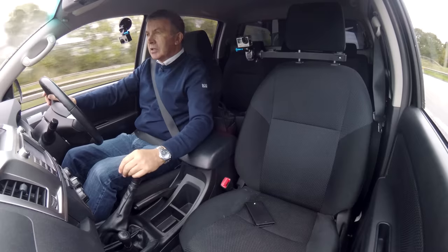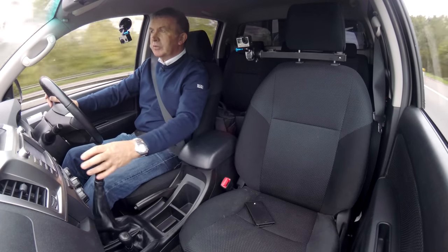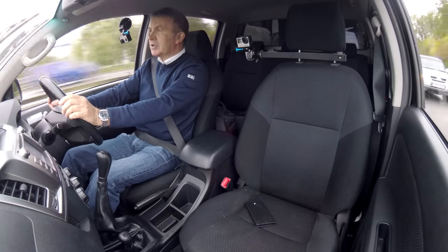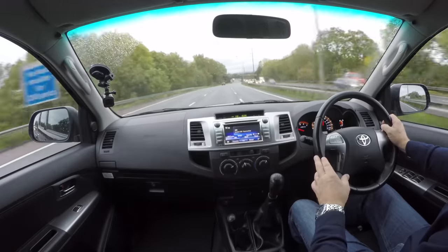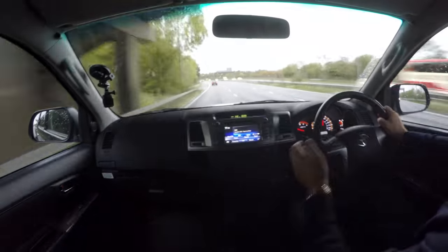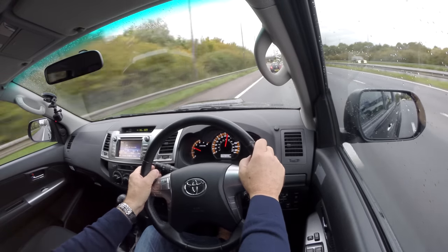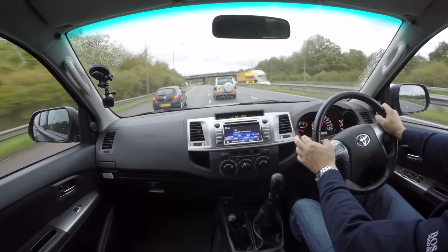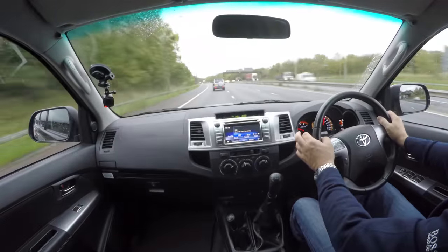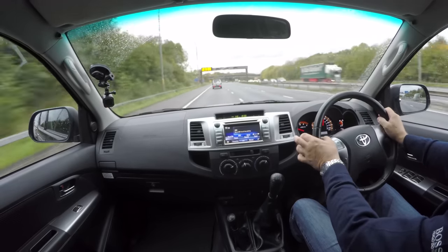Get up to 70. It's only a 5-speed gearbox. Not really built for travelling up and down the motorway all the time. It's more country use and local and carrying stuff and people. Great crew cab, so if you are buying it for work and there's a few of you, you can get all your tools in the back, and sit five people comfortably. 70 miles an hour, about 2,100 revs. Soaking up the bumps on the motorway.